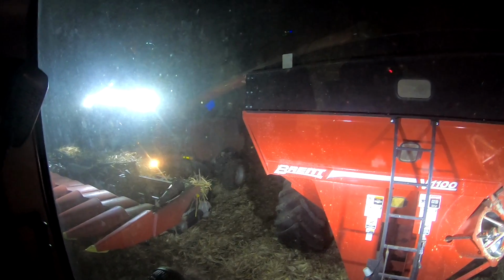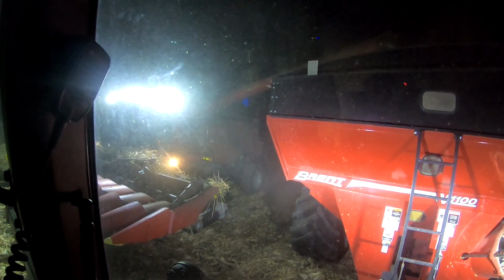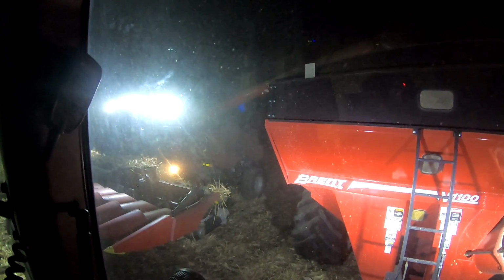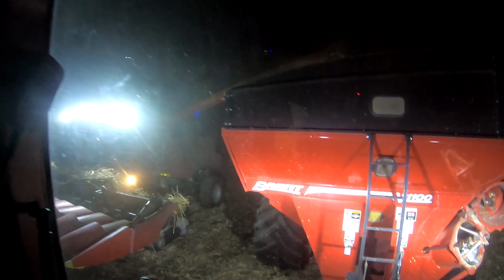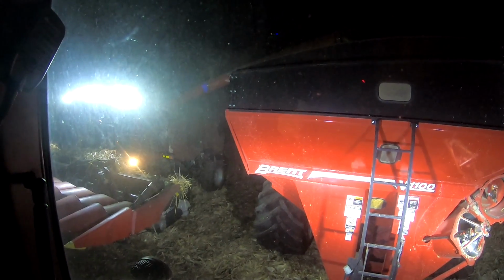It's a gorgeous night to be sitting in a tractor. It's going to get chilly tonight. Grandma's not doing too good. She's up in Dubuque Hospital. Something to do with the kidneys, I guess. So could use a few prayers for my grandma. Hopefully everything turns out good.